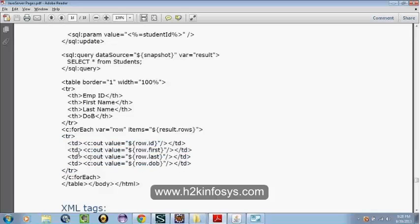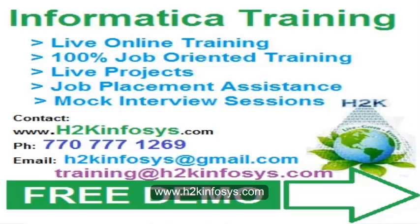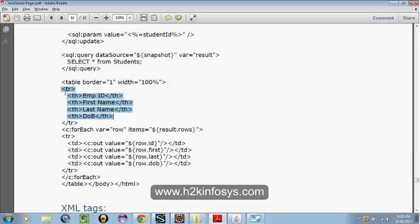So we are mixing the HTML with JSTL tags right here. We could mix HTML with Java. We could mix the HTML and JSTL tags, as we are doing right here. So we have a table, and we have created a TR to specify the headers: employee ID, first name, last name, date of birth. We are using the c:forEach to iterate through the rows. The items is result.rows, and we are using a variable row. The columns, let's say we have ID, first, last, and date of birth, so we are specifying TR and TD accordingly. So folks, any doubts in this? That's how we get it in a tabular fashion.